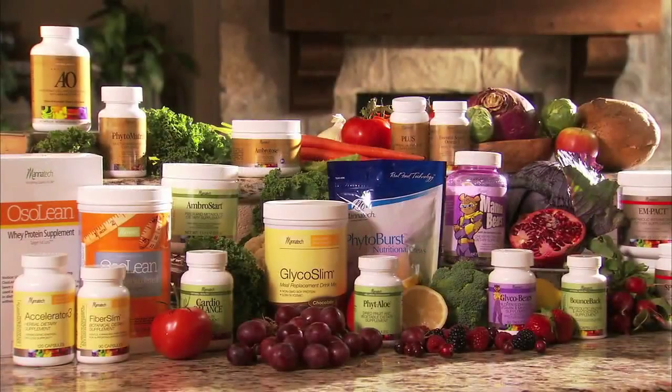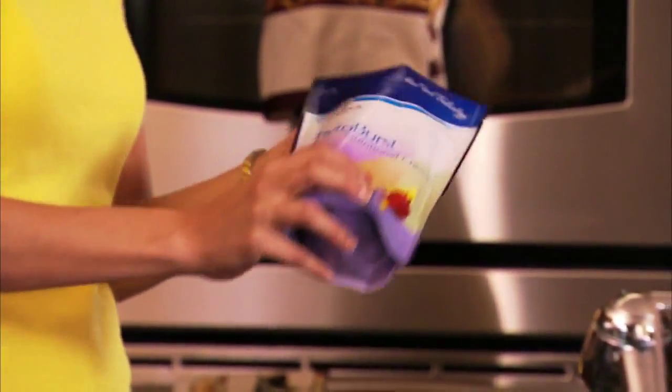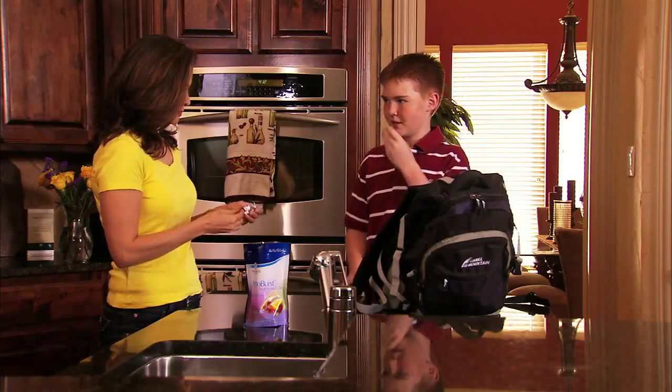PhytoBurst is a great addition to the Mannatech family of products. It's an exciting new product which is good for the entire family, and you get the nutrition of real food technologies. On the go or a quick treat, PhytoBurst Nutritional Chews from Mannatech are a delicious and nutritious flavor burst to supplement your daily diet.